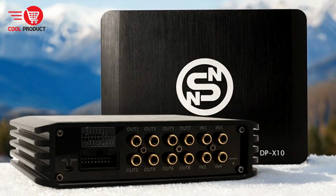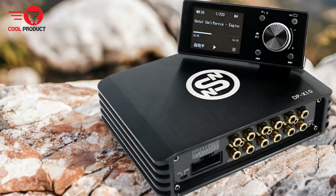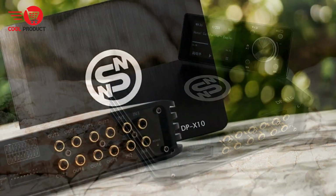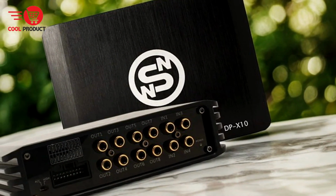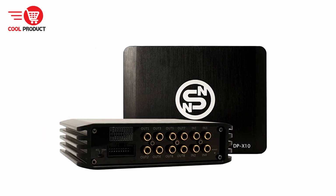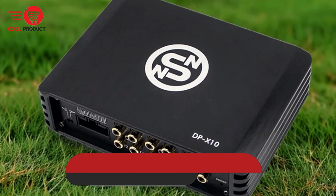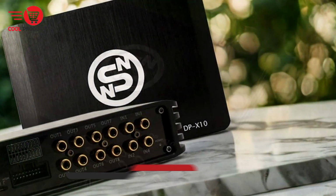switching amplifier technology and integrated DSP capabilities. It excels in delivering high-resolution audio playback, versatile connectivity options, and user-friendly controls via remote and mobile app. However, potential buyers should consider the complexity of setup, compatibility requirements, and power output limitations based on their specific vehicle and audio preferences. Overall, the DP X10 Plus is ideal for audiophiles and enthusiasts seeking to elevate their in-car listening experience with sophisticated audio processing and customization options.